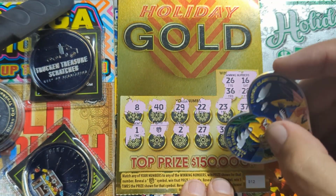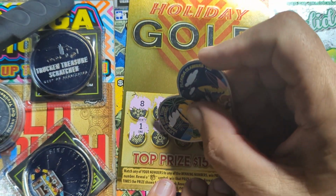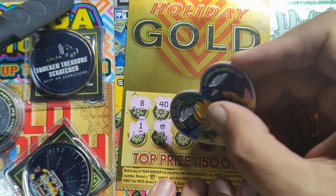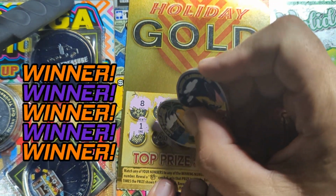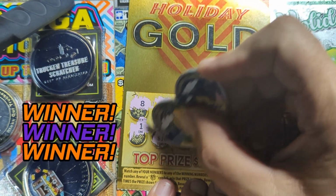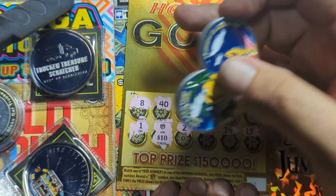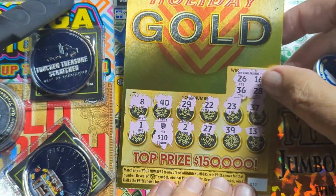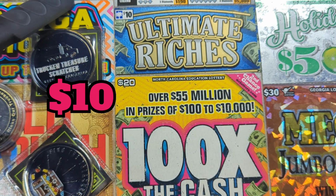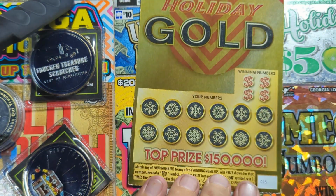All right, ticket. Let's see if we can get something good here. We need something good. That's a 0. That's good. That's a 0. $10. We'll take it. $10. Half the ticket's paid for. All right. Way to go, symbol. All right, we got $10. Got 2 more chances to do that again.